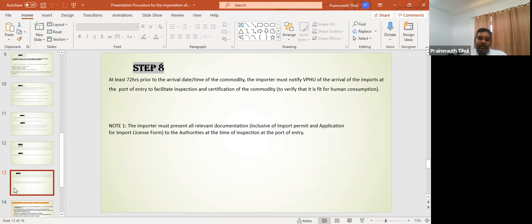And there's an important note here. The importer must present all relevant documentation, inclusive of import permit and application for import license form, to the authorities at the time of inspection at the port of entry. This concludes the process, Ms. Sobers. If there are any questions, we can probably deal with the questions now because we are going to move on to export.